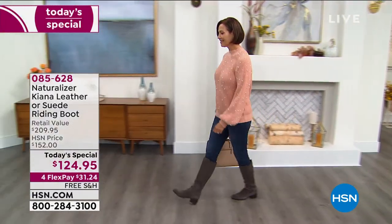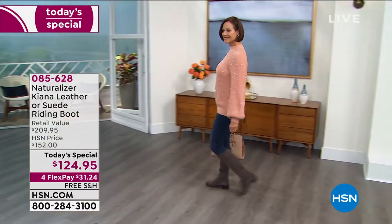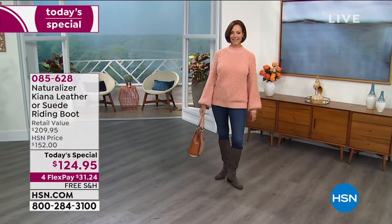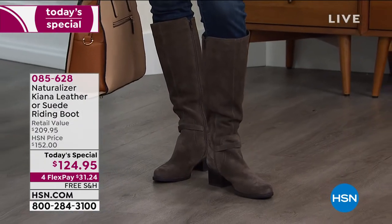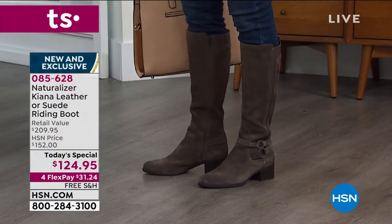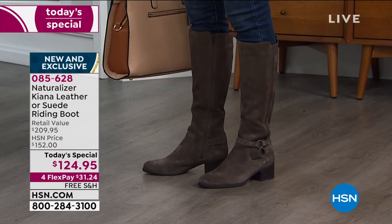Comfortable, flexible, sculpted insole, contour technology. This is the classic boot that no matter who you are, where you live, or what your age, will be the most incredible addition to your fashion wardrobe.